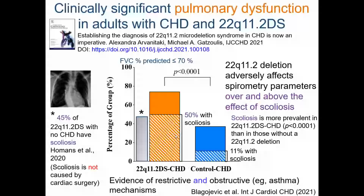So you've got scoliosis, and this is a previous publication working with individuals in the Netherlands who came over and helped us study this by looking at all of the chest x-rays of our patients. What he found was that 45% of individuals with 22q without any congenital cardiac disease had scoliosis. So it pretty well showed that scoliosis is not, in fact, caused by cardiac surgery, which was previously what was thought to be the case. And that was because the 22q11.2 deletion was not part of what anyone was looking at.